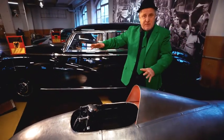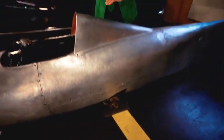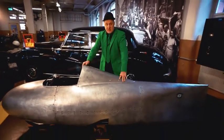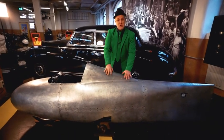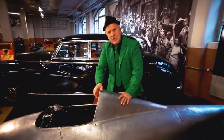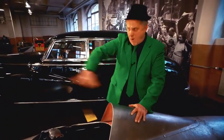Because of high speed and very narrow, and look at these wheels, they are only a support, and if you are at speed, they go inside. Three bathing tubs are put together to make this vehicle. Very wonderful, from the company NSU, the Cigar of Records.